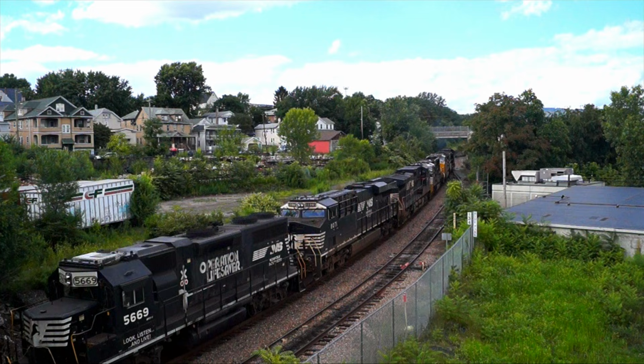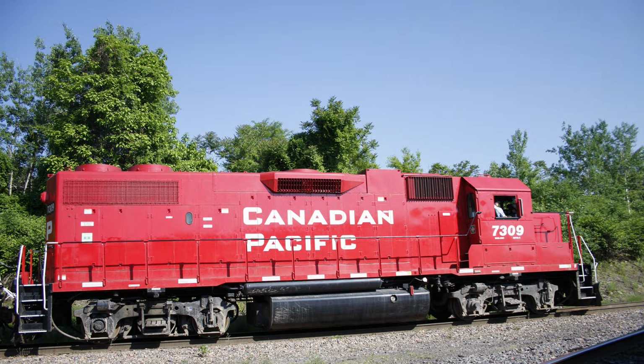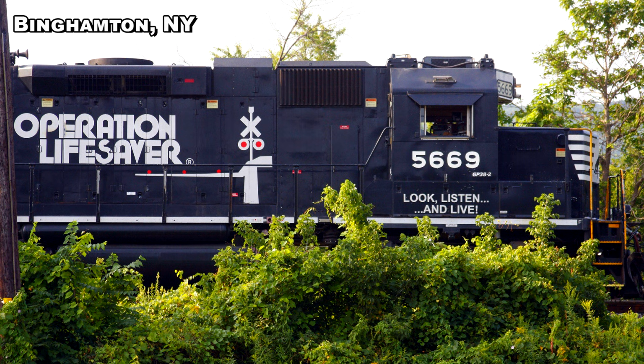Electromotive Division produced the GP38 from January 1966 to December 1971. During that time, 733 units were built for railroads in the United States, having 706, Canada having 21, and Mexico having 6. GP38-2 number 5669 is the star of this lineup.